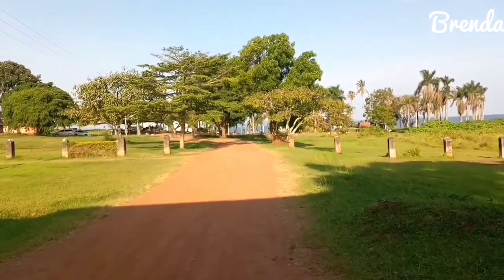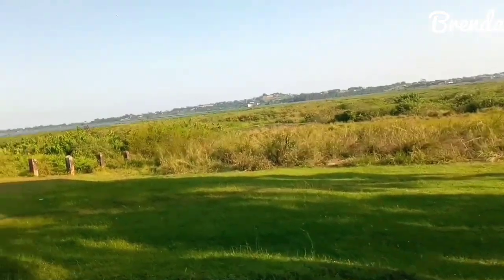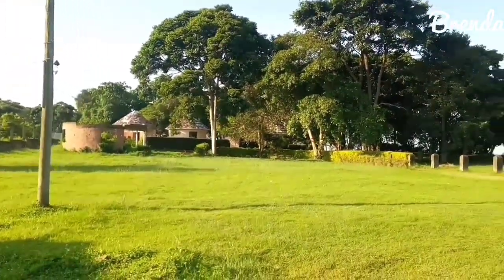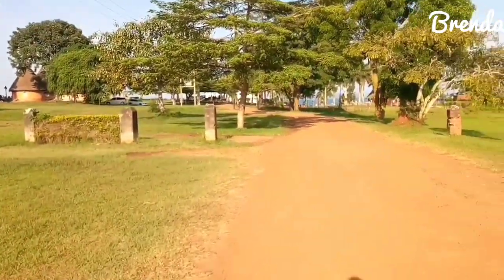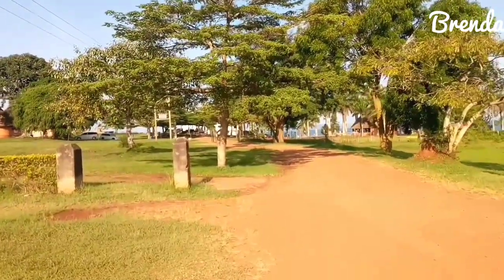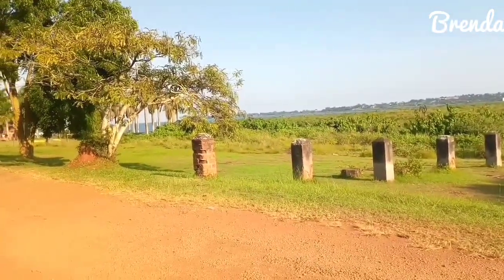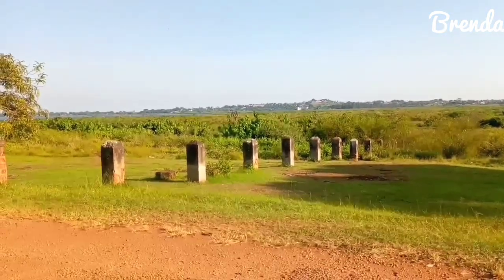Actually, this beach has two gates. It is surrounded by Lake Victoria. It is on the shores of Lake Victoria. These are the cottages for the visitors. If you want to spend a night, this is where you spend your night. Actually, this place has a good view. You can see there are many trees, which means shades are many, and the environment is conducive, you know.